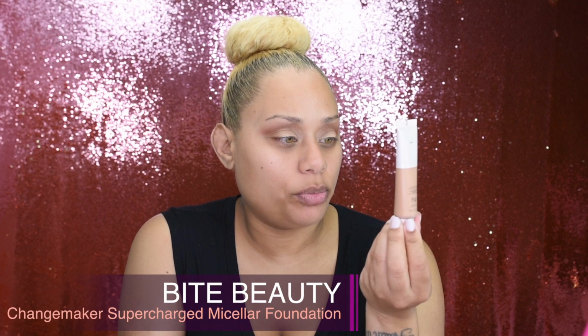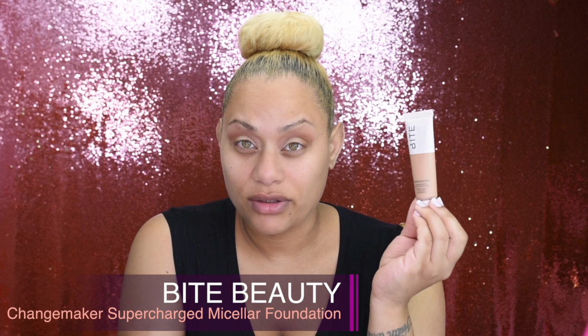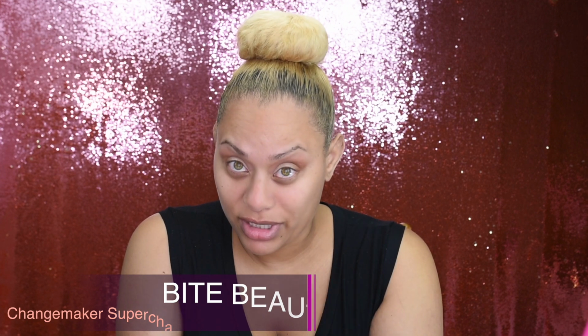Okay, now I'm going to use this. This is the Changemaker Supercharged Micellar Foundation. I hope I'm pronouncing that right. Anyway, it says on the website, a clean high-performance foundation with gentle micellar technology to mimic skin texture for a natural, flawless finish. They were so kind as to send me a few colors, a few different options.